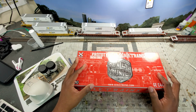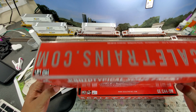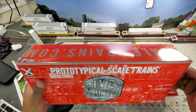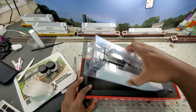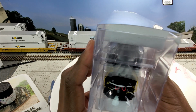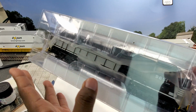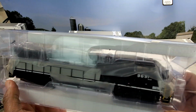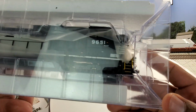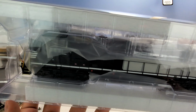So, crack this box open, see if we get inside. Good, preserved locomotive. Let's pull this guy out. So we open it up. Just take a look and see if we have anything loose in the packaging. Steps look good. The rear looks good. So I might have a perfect model.